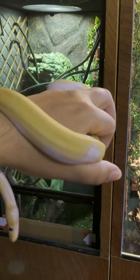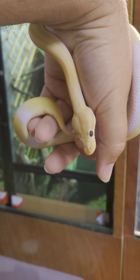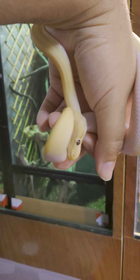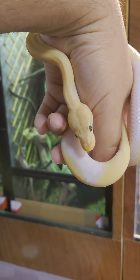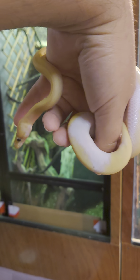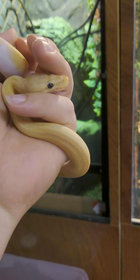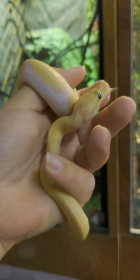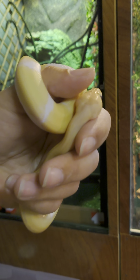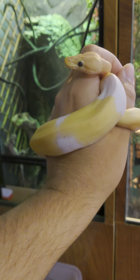Ever so chilled straight out the box. She's very little, as you can see. She was on mice. She's been with me 2 weeks and struck twice on a rat straight away. So that's how we're going to roll. Gorgeous little thing. Really look forward to seeing how she develops.